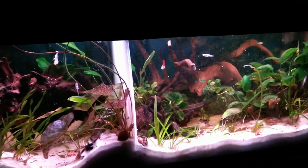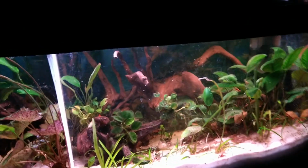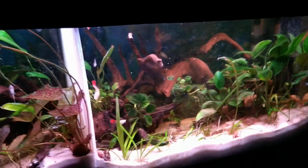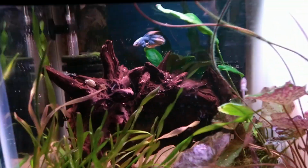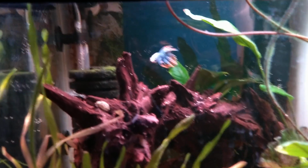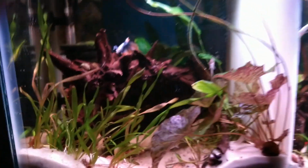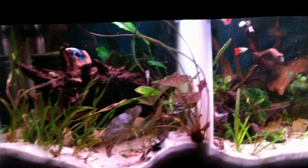Okay, now I have separated this. This is my 20 long. It was being the guppy tank. I ran across a Betta in the back here that I absolutely fell in love with. Did not have a space for him, but I wanted him badly, so I put this divider in the tank and separated that a little bit.